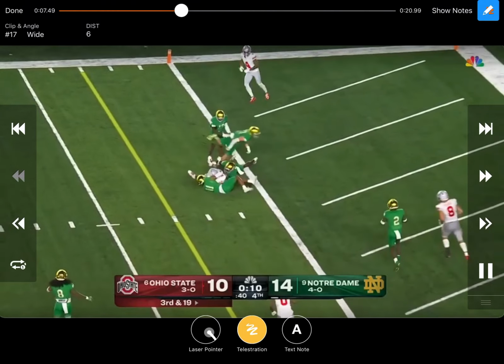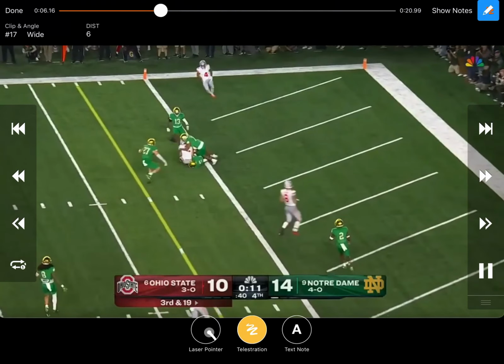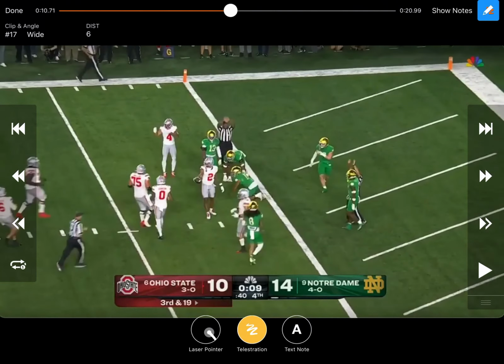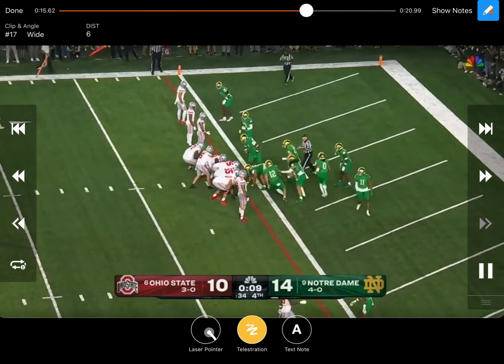Really good recognition there by Kyle McCord, and then great throw and catch right there, getting it down to the 1-yard line. The next thing you got to look at is, as soon as that gets down, we got to spike the ball. So right here, 9 seconds left on the clock.